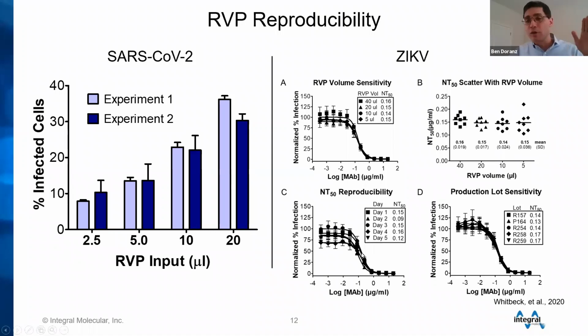You can do the experiment on day 1 or day 2 or 5 or whatever, and you get the exact same data. And of course, from lot to lot, you get the exact same NT50s with lot 1, with lot 2, with lot 4, with lot 5, and so on. So you can minimize that variability.